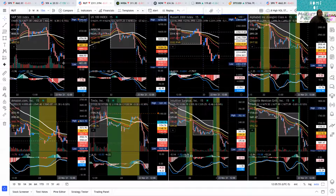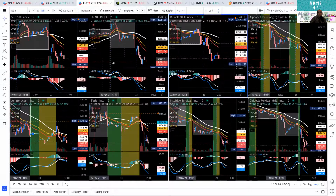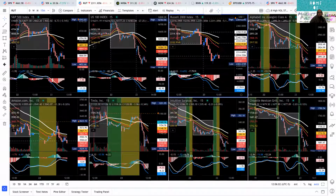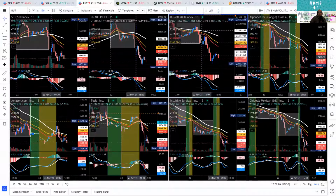So what am I looking for? I'm looking for a reversal here. Don't really say we're coming to the end. Is there going to be a blow off? Possibly. Not sure yet, but possibly. Russell working his way lower. VIX is 20. So we need a blow off there.